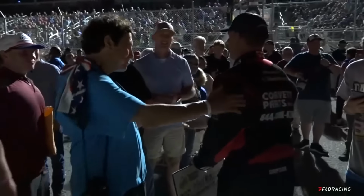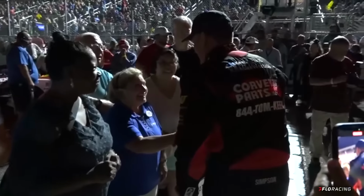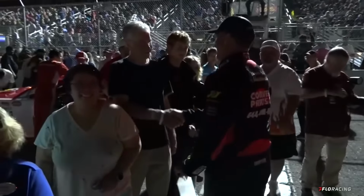Kip Childress is up in the tower with me. Kip, this is going to be a long, grueling 200-lap race. This isn't your typical 50-lap or 100-lap Saturday night program. This is 200 trips around a 4/10-mile oval.